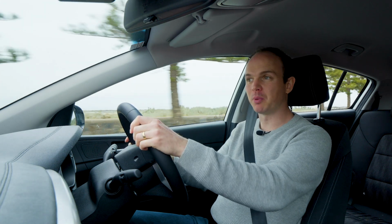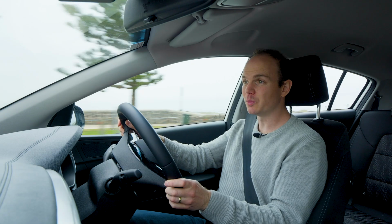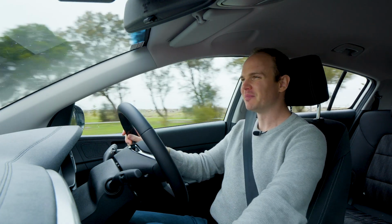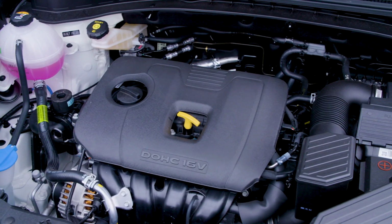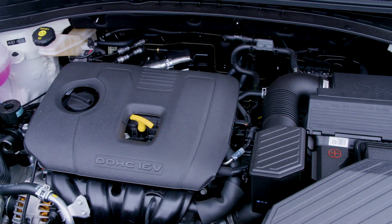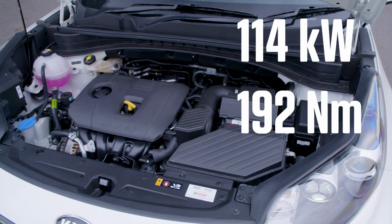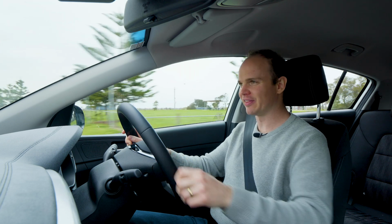It also helps with the Sportage's greatest weakness, which is its engine. Now you can get a diesel, which has a lot more grunt, as well as an 8-speed auto and all-wheel drive, but it's an extra $7,500. Instead, we're left with a 2-litre 4-cylinder petrol producing 114 kilowatts and 192 newton meters, and that ain't much in a car this size.